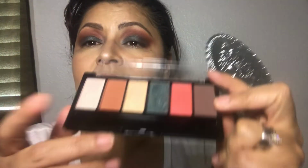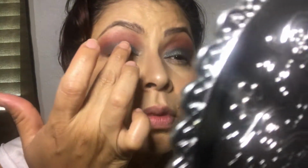I'm gonna go back in with this crease brush and just apply some of the, what color was that? Cappuccino, the one that I thought was a matte, but it actually wasn't. And go back on the outer side and bring it on top. And just blend it just to make sure that there's no harsh lines. Okay, so as you can see, I did add that green on my lid and I love the way it's looking, but I am going to add this color right here just with my finger, just right there, to give it just a little bit of a lightening, more of a lighter green tone.